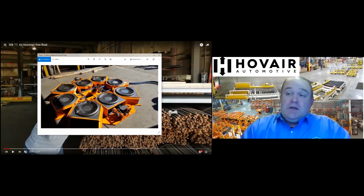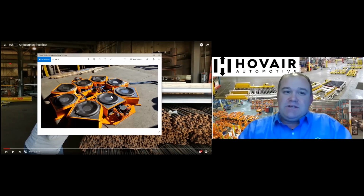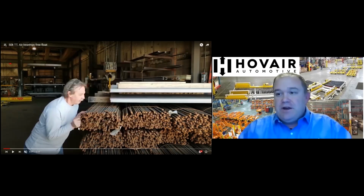One of the other nice things about this is that with this table working in a foundry, it's obviously a very dirty environment. And with the air bearing turntables, ours being an upblowing table, meaning the air's blowing up, it's kind of a self-contained, self-cleaning system. So in a dirty environment, these tables work great. So that's a little bit on what the underside of the air bearing table looks like.